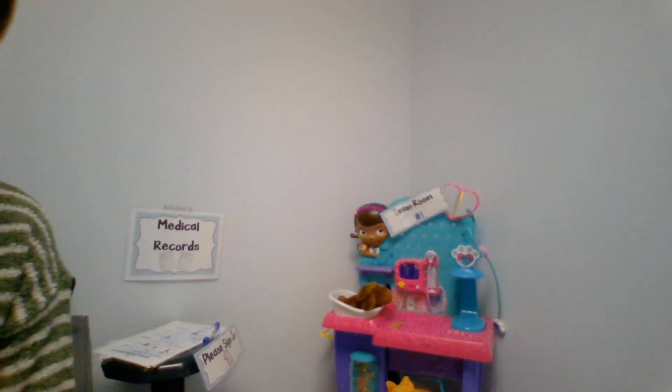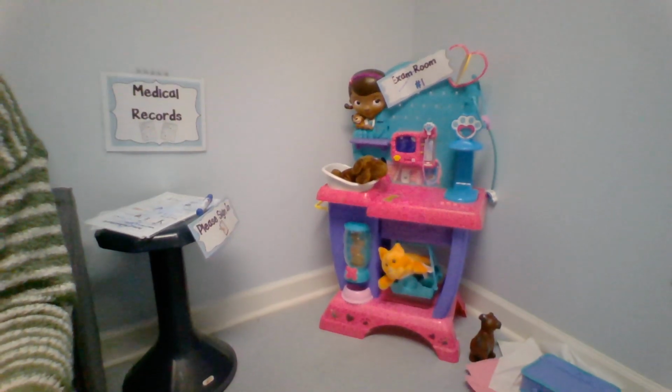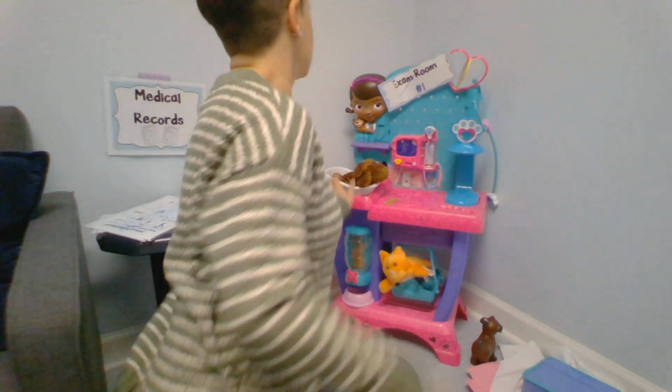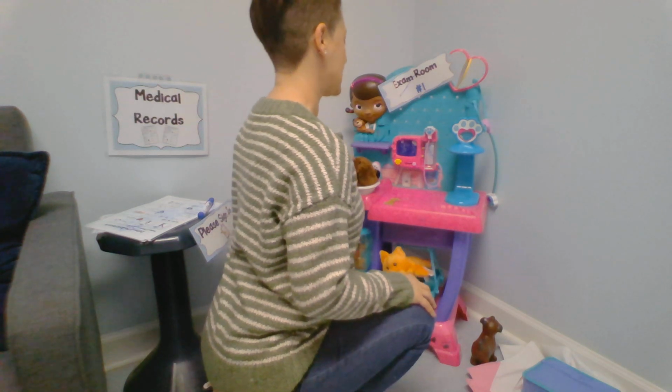I wanted to take a few minutes to talk about some of our pretend play stations. Right now we have a vet office set up. And turn this so you can see, we have a great vet station here where the kids can pretend like they are weighing the animals.